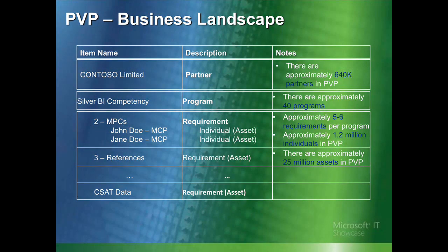So now with that context in mind, Cleve, can you tell us a little bit about the business landscape that triggered the re-architecture and migration of PVP from on-premises to Windows Azure? Sure, Abel. So the Partner Velocity Platform, the main thing we as Microsoft want to make sure is that our partners are well suited to serve customers.